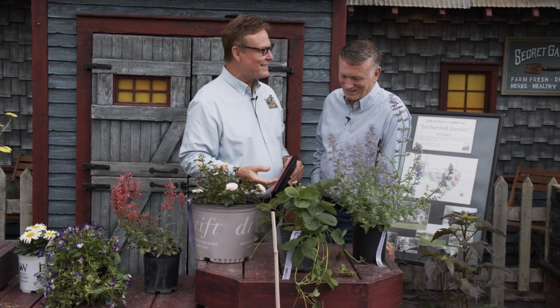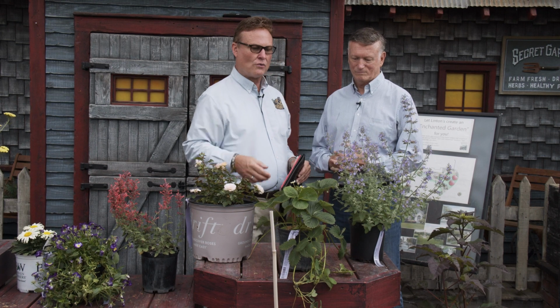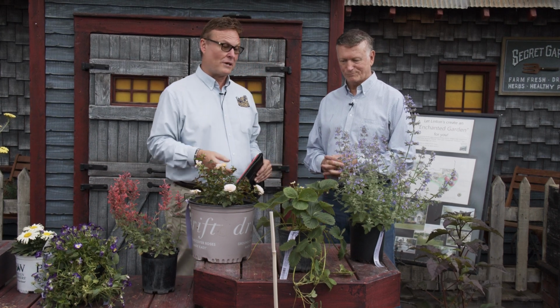What's this? Well, you probably recognize this here, don't you? It's a strawberry plant. Oh, of course. And yes, we grow lots of strawberry plants. And the way strawberries form is that, first of all, the flower appears, and then after it's done blooming, where the flower loses its petals, it turns into the berry. A lot of people aren't familiar with that. It also has runners, and that's what you see trailing over the side here. And it makes a great ground cover.